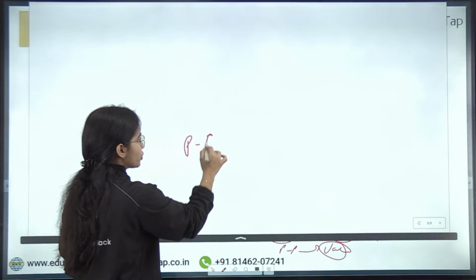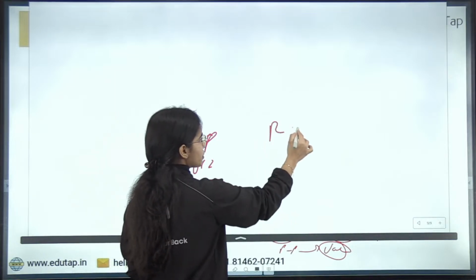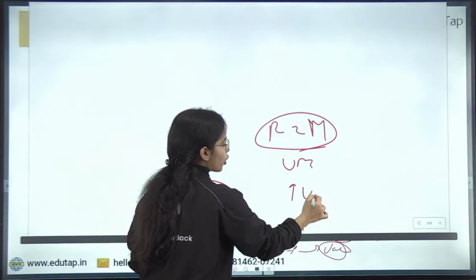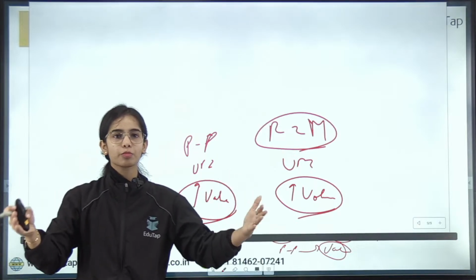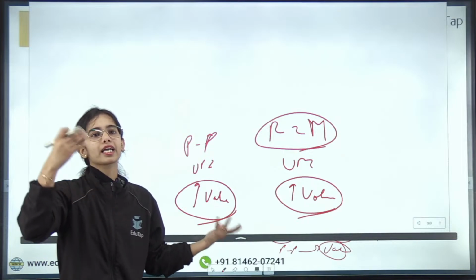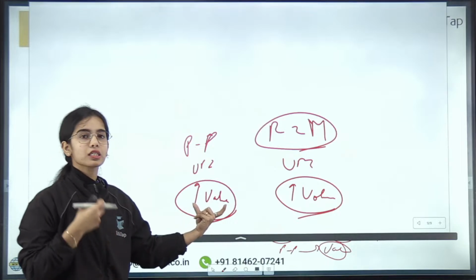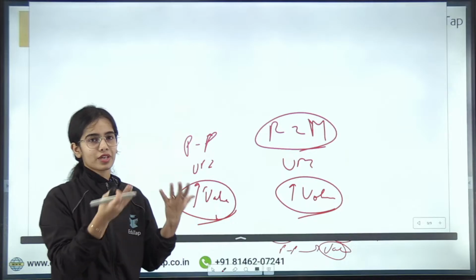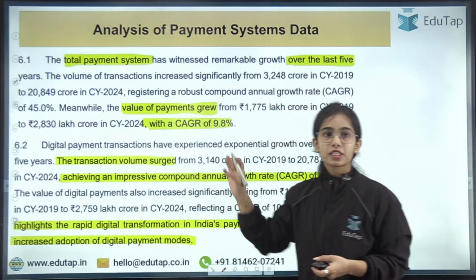Person to person through UPI, higher value transactions are happening, while person to merchant transactions through UPI have more volume. Volume means the number of transactions. Let's say 1,000 transactions are happening, and each transaction is of the value of 1 lakh and above, or let's say 70,000 and above. So value means the value of a single transaction, or the value that is transacted. Volume means the number of transactions.